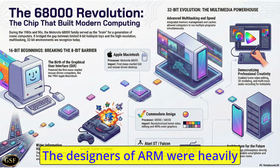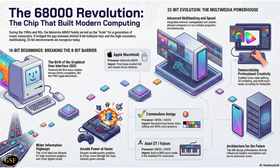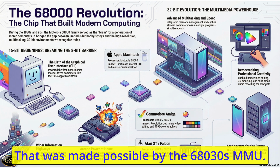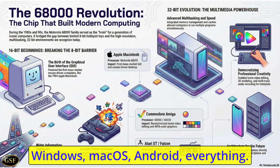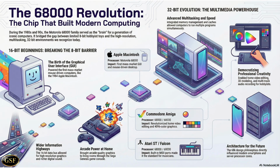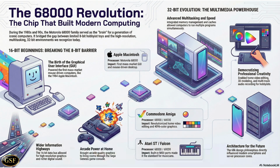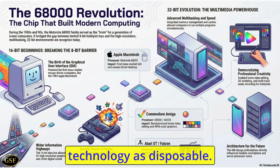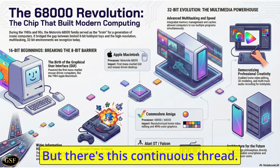The designers of ARM were heavily influenced by the elegance of the 68000 and concepts like virtual memory. That was made possible by the 68030's MMU, and now it's standard in everything. Windows, Mac OS, Android, everything. So what does this all mean for the listener today? It means we're standing on the shoulders of giants. We often think of technology as disposable. You know, last year's phone is trash. But there's this continuous thread.